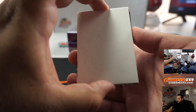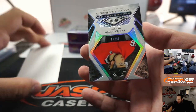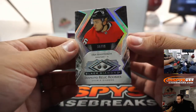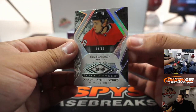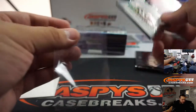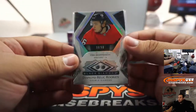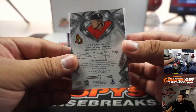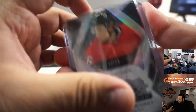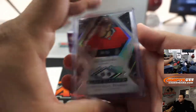And Scott. And we got another diamond. Very nice. And it's a double diamond. Elias Brännström, 38 out of 99. Spot 8. Nick with that one. There you go.